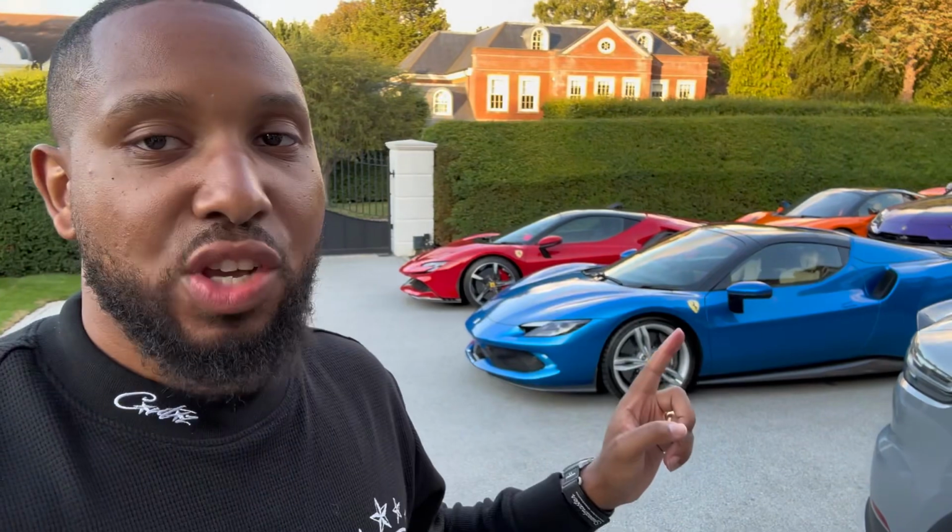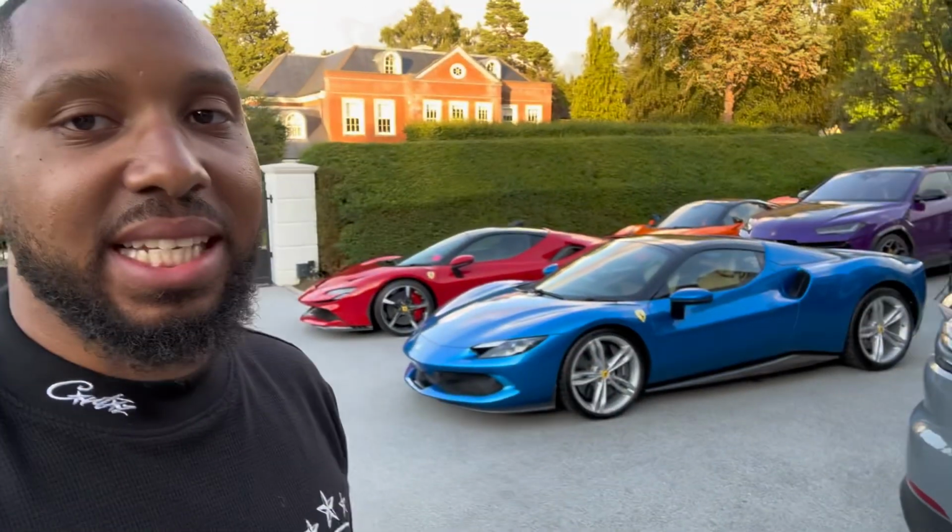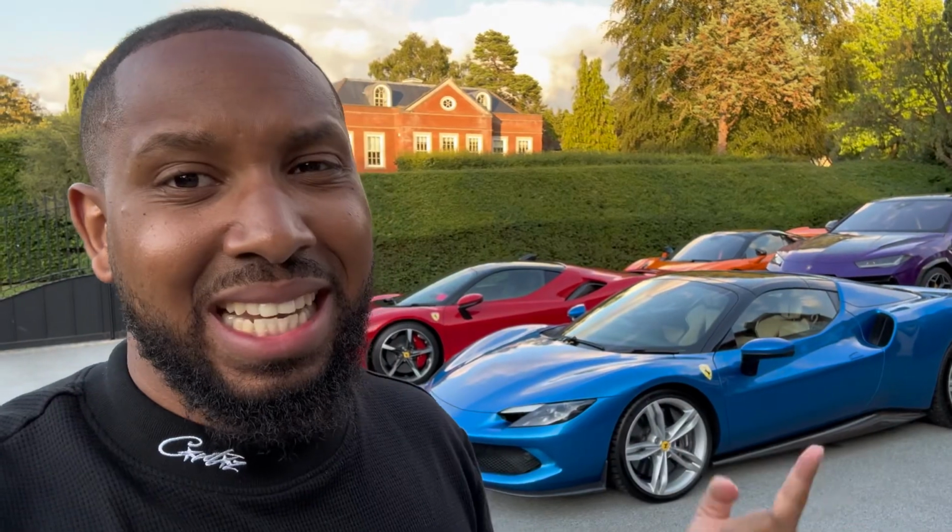Ferrari has borrowed me a 296 GTS for a few days. I thought I'd give you a quick comparison and take you out on a drive. The sun is going down. I collected this yesterday. I just haven't been able to drive it much, but I'm gonna give you some content, give you some footage on it.